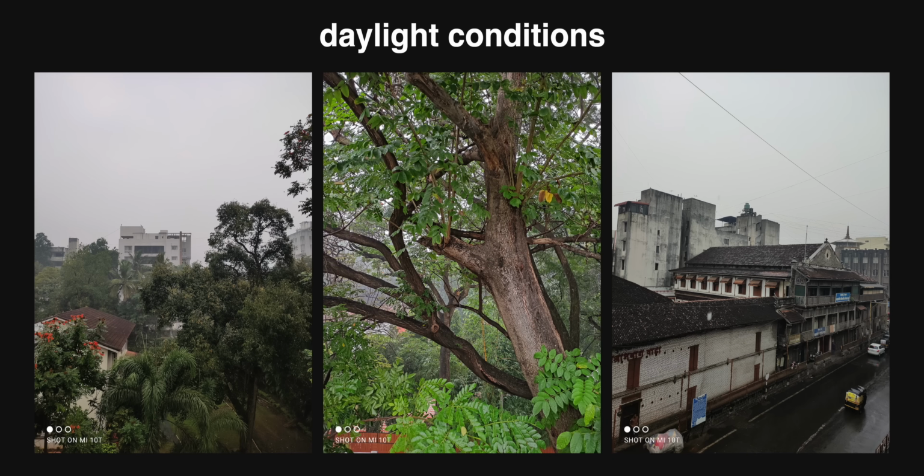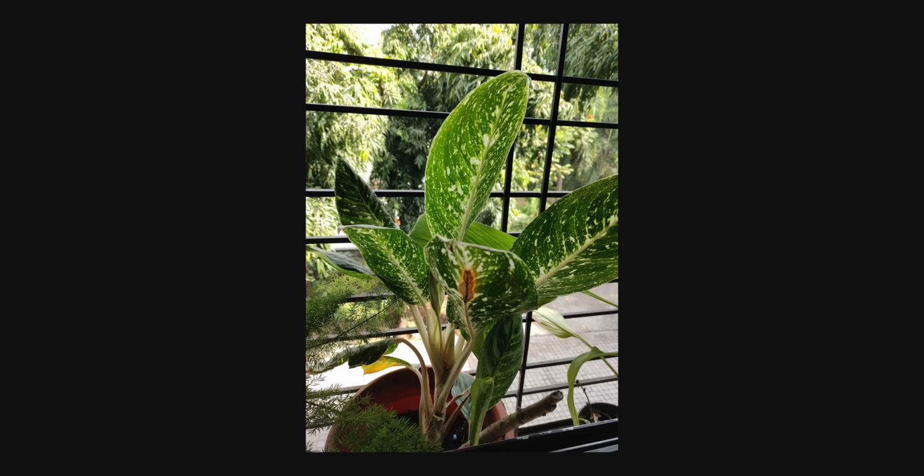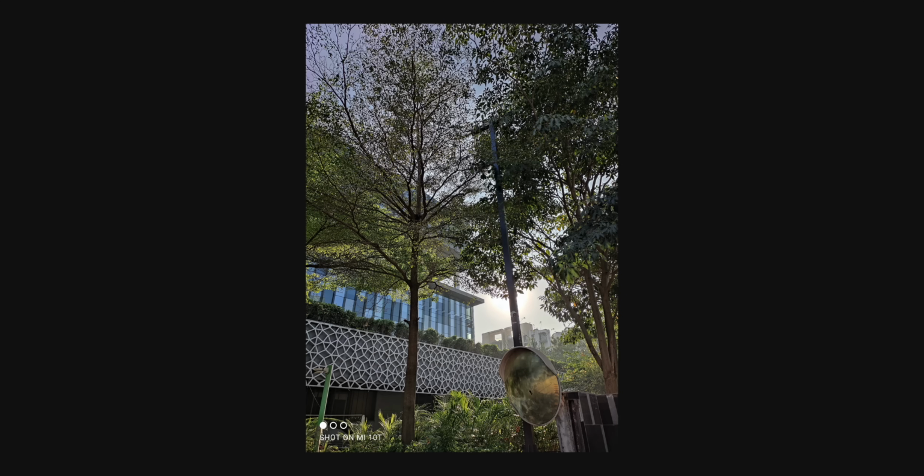The primary 64 megapixel camera is capable of shooting some amazing photos in daylighting conditions. The images have a good amount of detail in them, the dynamic range is decent enough, and even the white balance is somewhat on point. Like it will give you the right white balance almost 7 out of 10 times, and that is a very good thing. Now the photos over here are on the warmer side, so the software is definitely preferring warmer tones.